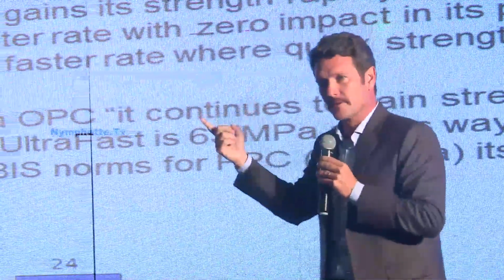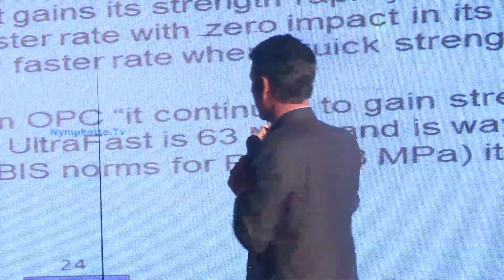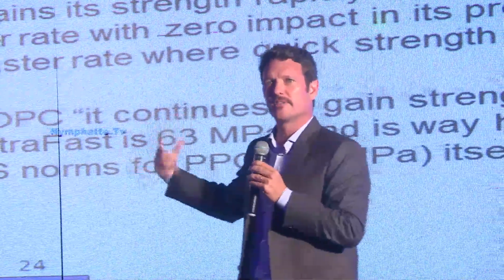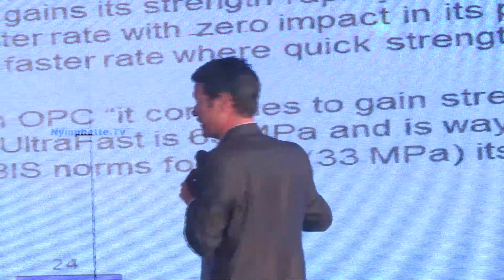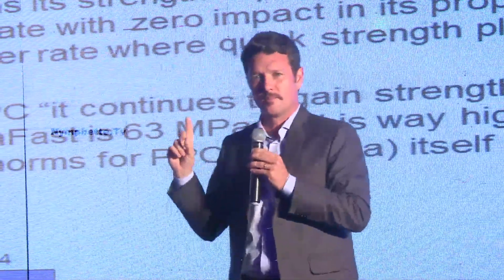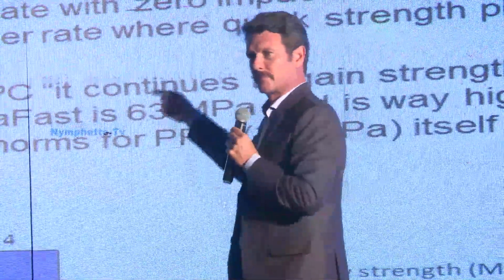But what's even better is that not only has it high early strength, but because of what we add to clinker in that cement, it keeps developing strength after 28 days. So not only does it have 1 day high strength, but it will keep developing stronger later than OPC. Next one.